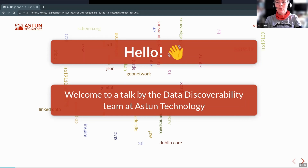So basically what we do is we work with GeoNetwork, the metadata catalogue, and other technologies to make it as easy as possible for people to create good quality metadata without being overwhelmed. You know, metadata is without a doubt a complicated and technical subject. So we're going to try and outline what it is, why it's important, and highlight some of the jargon that you might come across. And then finally set out some easy steps that you can undertake to get started.